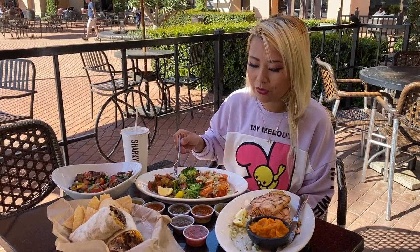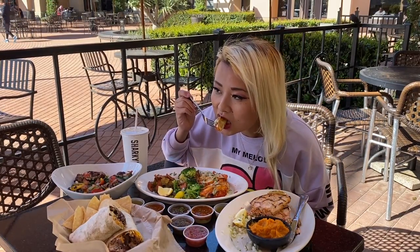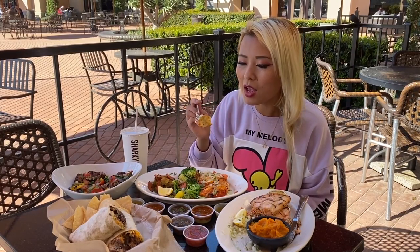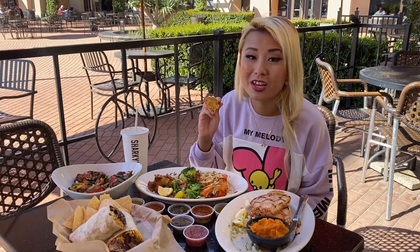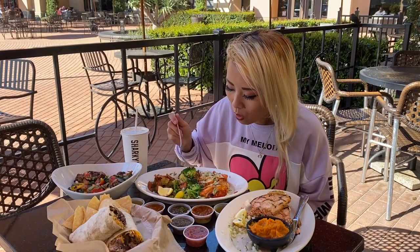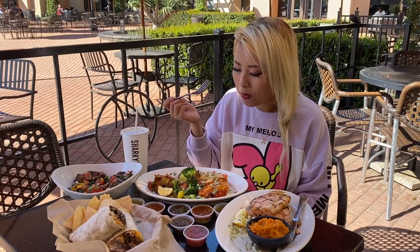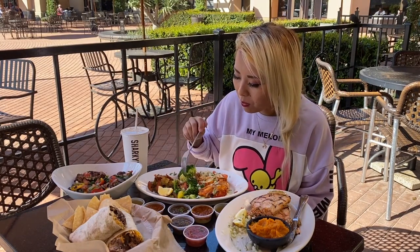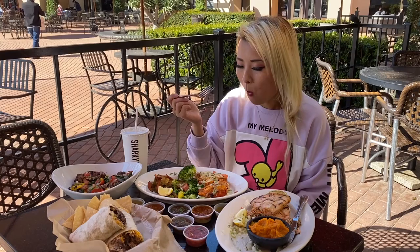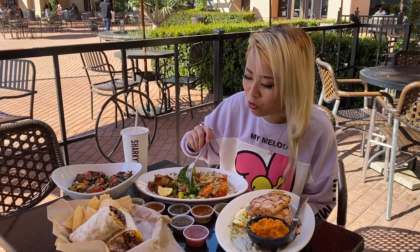I think my favorite protein is the chicken. This chicken is really, really tender. It just melts. I also think it's because I drenched the chicken in some avocado salsa, and I love the avocado salsa. It's so good. Like I said, I love all the veggies. The steamed broccoli, just dip it in their salsa. It's so good.